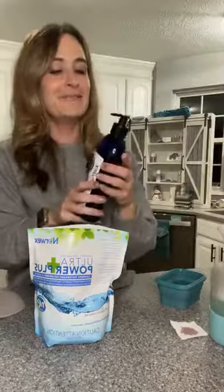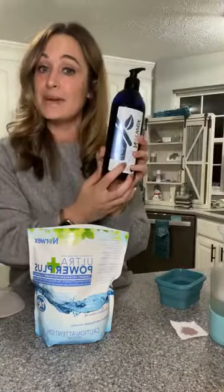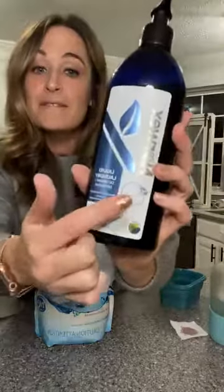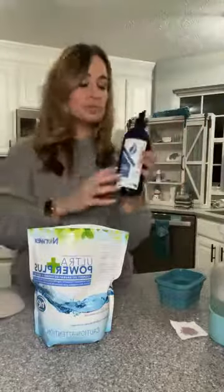Also we have a liquid that is really nice. We have both because my husband finds this just so easy to do. This is more enzyme based for stains and smells and whatnot. 215 loads for HE and then about 110 standard. So both of these work very well. I like them both. In the Safe Haven, you can pick which one you want.